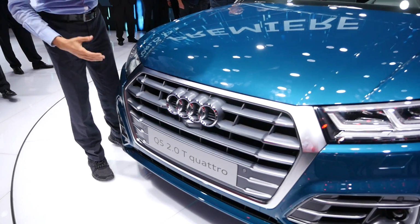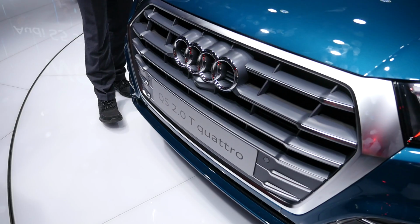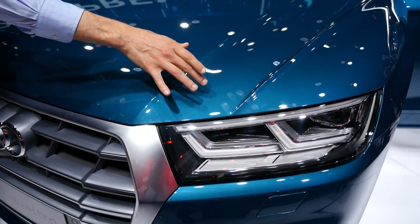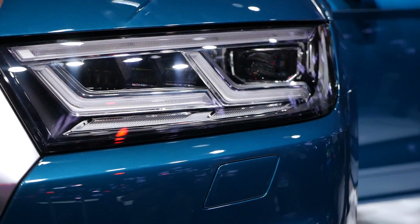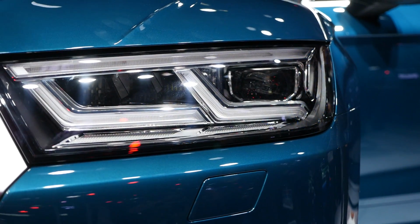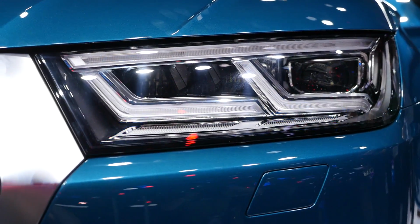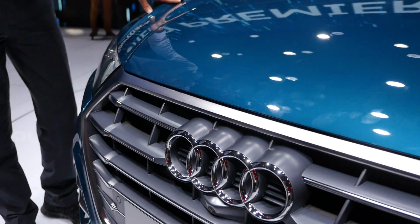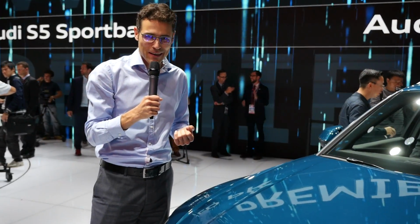Let's start in the front with the huge single frame grille. It looks a little bit like a smaller Audi Q7. Accentuations here on the hood, design lines forming this power dome in the middle, and the top LED headlights in the highest spec we have here with the new LED signature. So a very crisp, sharp look from the front. Definitely stronger, more aggressive than the predecessor generation. And there are a lot of people covering this car at the moment. We'll try to show you as much as possible.